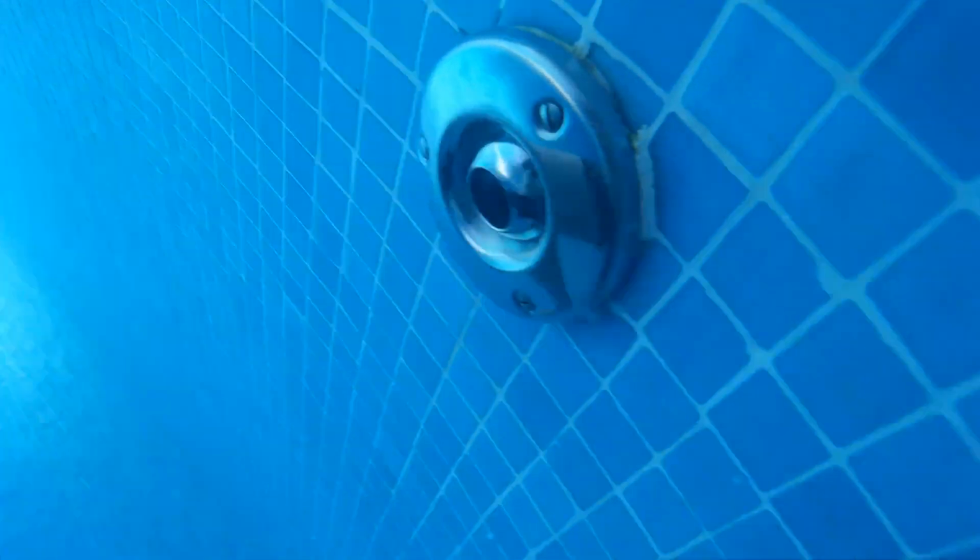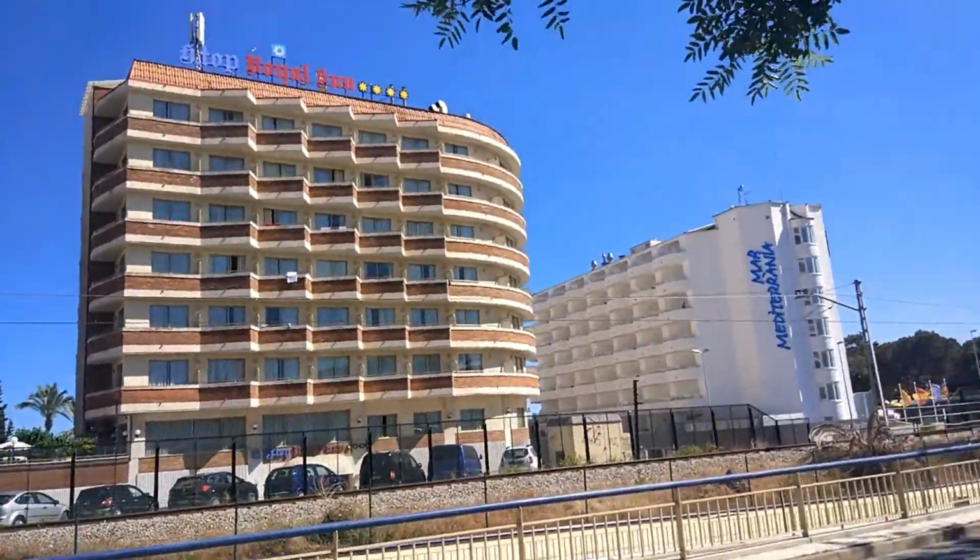The next hotel features bar glass Adelmas.